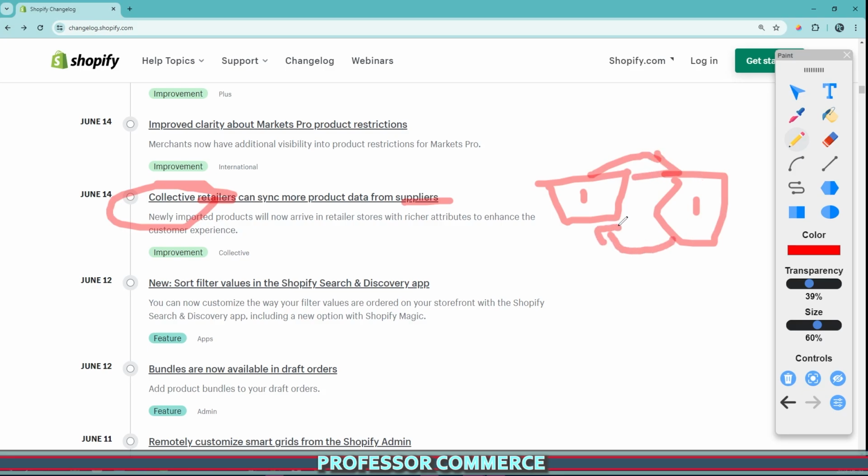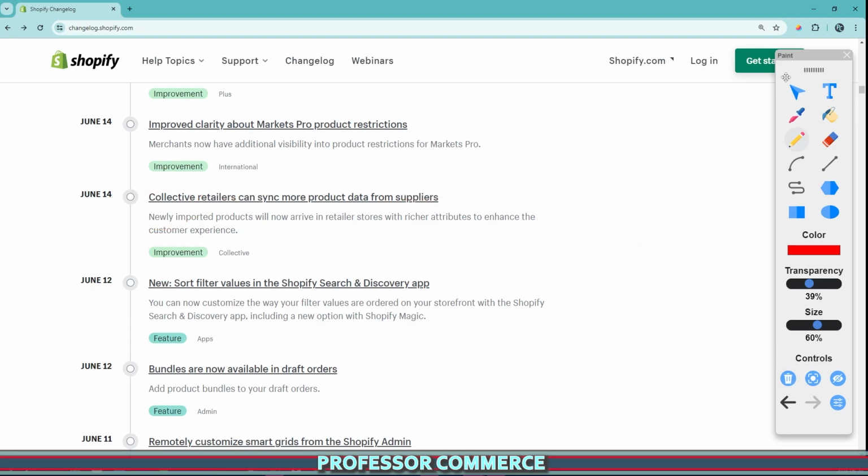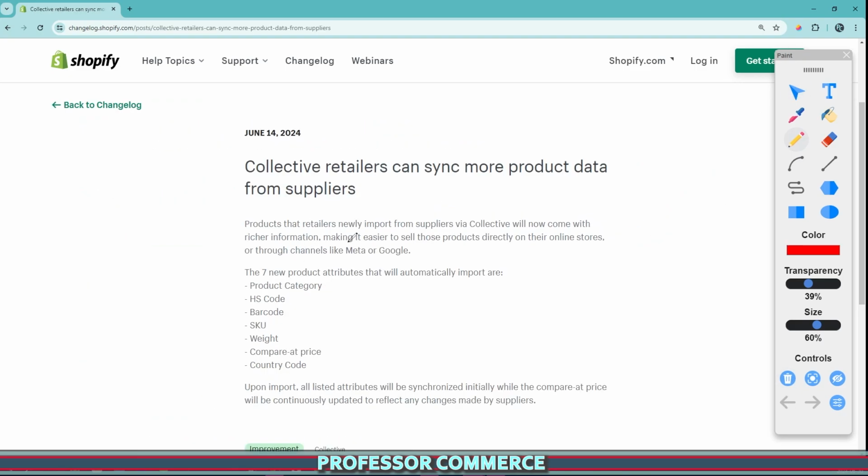And you can create these relationships to sell more products and make more money together. In this update, what they're saying is that when retailers, people selling products, import products from suppliers via the Shopify Collective app, more product data is going to come with it to help sell on channels like Meta and Google. So the 7 new product attributes are these right here.